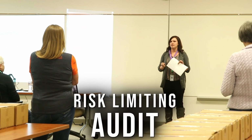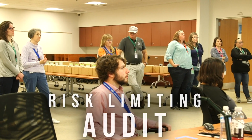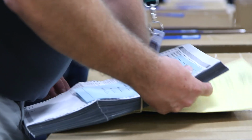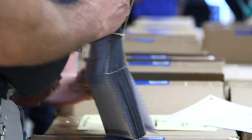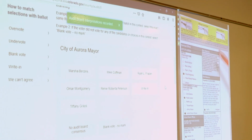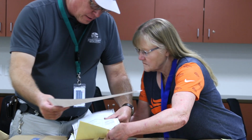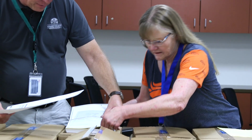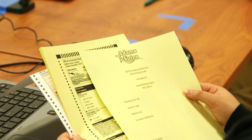The second test is called the Risk Limiting Audit. It takes place about 10 days after the election. In this test, the Secretary of State's office provides the Elections Office with a list of randomly selected ballots to compare the original paper ballot to how the tabulation system counted the votes for each contest. How many ballots are selected is based on how close the contests are. The closer the contests, the more ballots we verify.